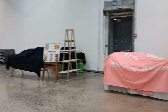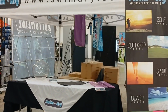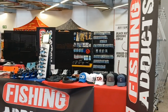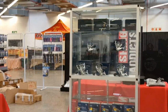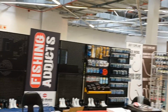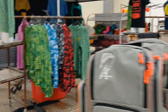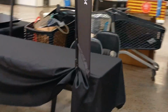So we'll come back to this section guys. As you can see, lots more has happened from yesterday. There's some ideas for what's happening here. Fishing addicts, some rods, some accessories. I think there's a lot more stuff that's going to go at the back. Got the gear, guys. So we're going to be working on our area just now, guys.